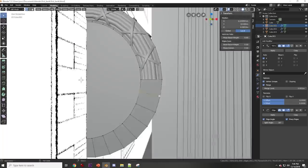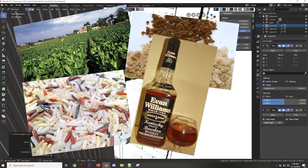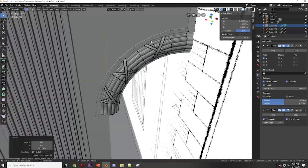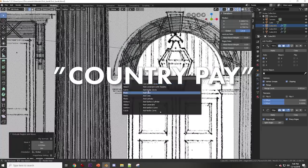Sometimes commodities were used as money. So that's stuff like tobacco, sugar, rice, whiskey, so on and so forth, right? If cash was hard to come by. Sometimes agricultural products were given formal values by colonial legislatures, and that was called country pay, right? Tended to fluctuate a lot in value, and it was mostly just good for paying taxes, right?